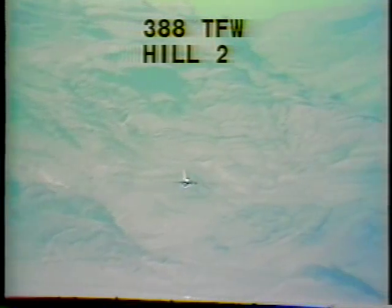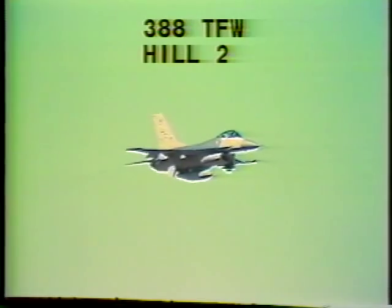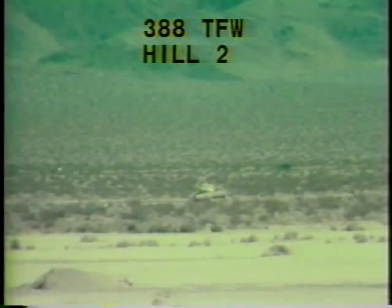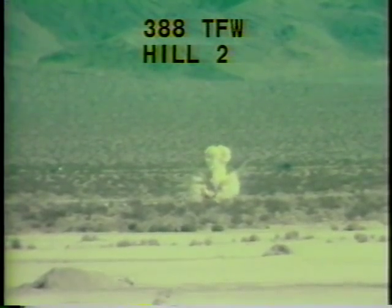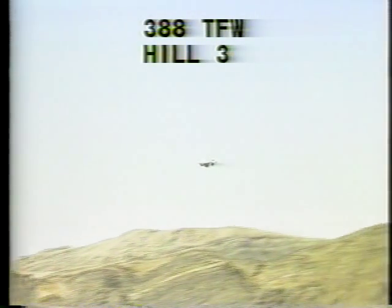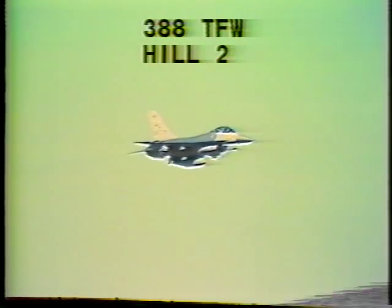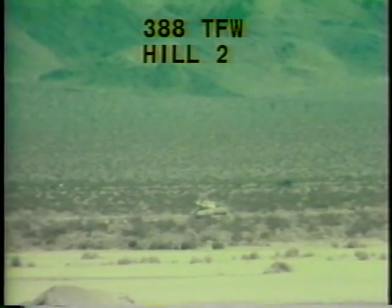Dropping good bombs starts with maintenance, and all of our airplanes were fine-tuned and bore-sighted, and they just did an excellent job preparing our jets for the competition. And that's good maintenance and good maintenance personnel dedicating themselves to winning. And then the pilots take those good airplanes and drop good bombs. And that was a really rewarding part of the competition. We dropped a lot of good bombs.